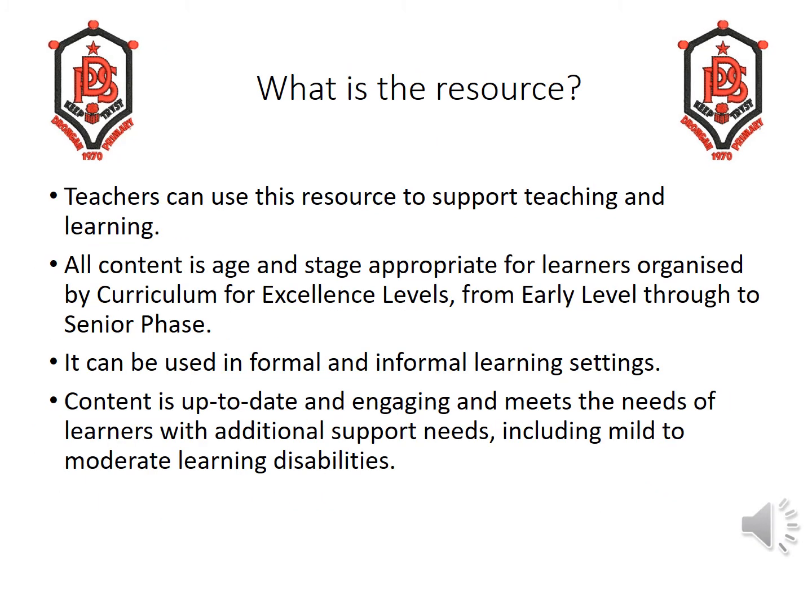So what is this resource? This resource can be used by teachers to support the learning of children through the RSHP programme. It's all age and stage appropriate for learners. Therefore, it's broken down into resources and activities suitable for children in early level, first level, second level, all the way through into the senior phase. Later on in the PowerPoint, I will go through the different levels and what children will be taught at the different levels, so you know a little bit more about that.